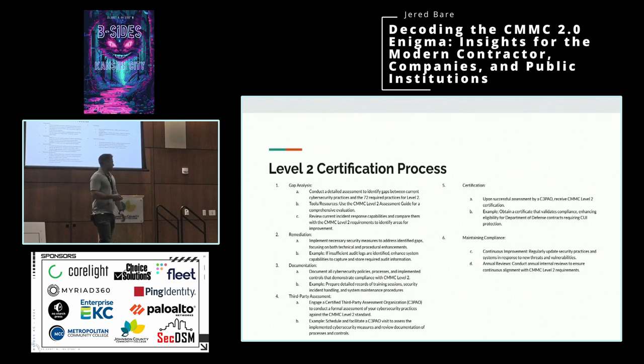Again, if it were me, I would go after a level two, just because it covers both FCI and CUI data, even though you're not going to handle CUI data. I think level two is probably a better process, but it also brings up your cyber hygiene a lot as well.